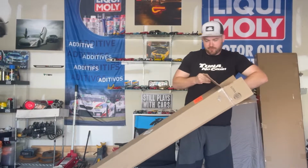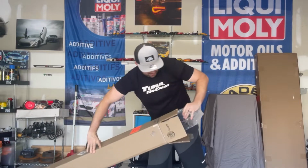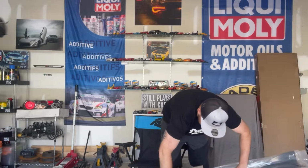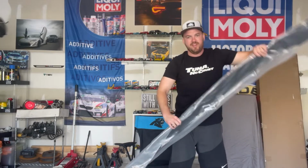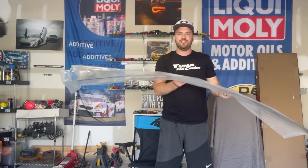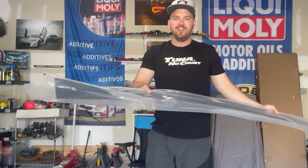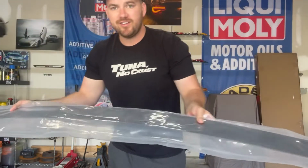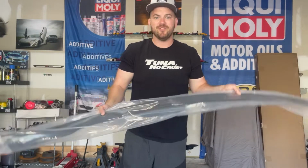All right, I'm sure you guys can probably guess what's in here, but anyways, we're just gonna pull it out and show you what it is. Careful, so I won't break them. But yep, that's right. We got some new side skirt, or rather side skirt extensions for the car. Show you guys a little up close of this, but these are the Aeroflow Dynamics side skirt extensions. Get this out of the package and show you what they look like.